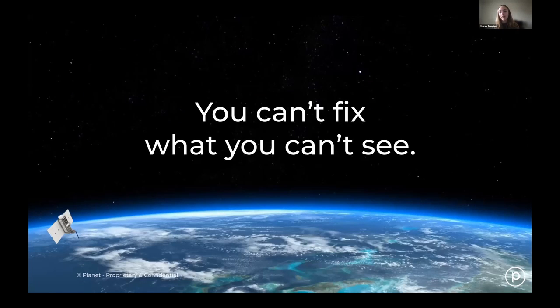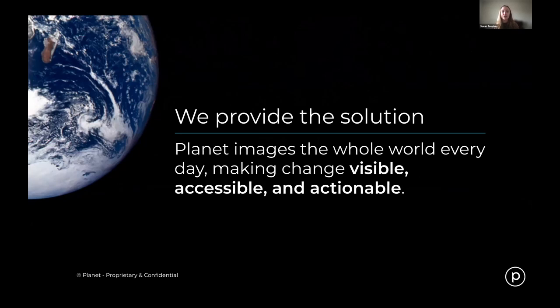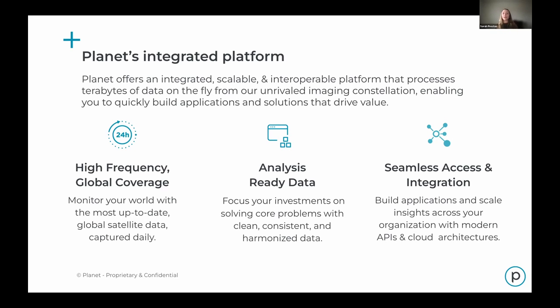So at Planet, we are driven by this mission that no matter what your organization, your industry, your role, you can't fix what you can't see. So our mission is to provide that solution. We image the Earth's landmass every day, making change visible, accessible, and actionable. Our platform is really meant to make remote sensing data more accessible than ever. And the purpose really is to remove the complexity in ordering and processing satellite imagery. If you've ever played around with it, we want to really make seeing change from that broad level view easy, and from the ground. So our customers and organizations can create derived products, deliver data to their team, to those who need it most, and really enable your workforces to take action.